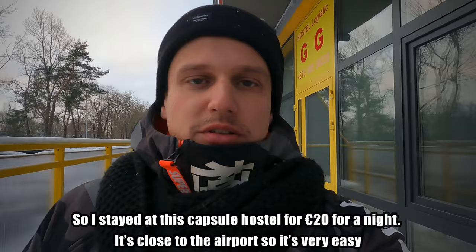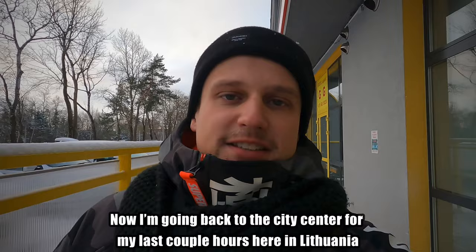So I stayed at this capsule hostel for 20 euros for a night. It's close to the airport, so it's very easy. Now I'm going back to the city center for my last couple hours here in Lithuania.